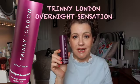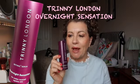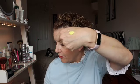How does The Ordinary's latest product compare to those that are currently out there? The product that I have been using for the last year, which enabled me to reintroduce retinol into my skincare, was the Trini London Overnight Sensation. Now, I have done several videos about this, and this too is a bright yellow. It looks very similar. Let me rub that in for you to see. This is a good product. I absolutely love Overnight Sensation, and I find when I wake up in the morning, my skin does look better. It looks as though it's had a really good night's sleep, and that is her product.